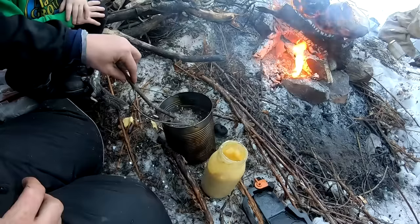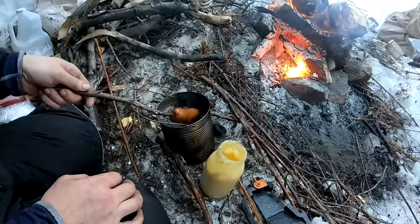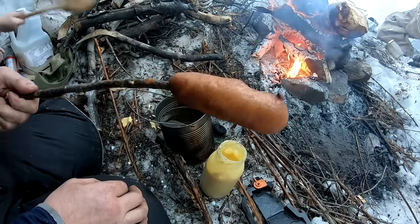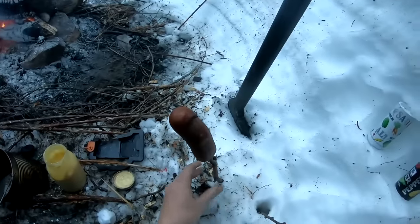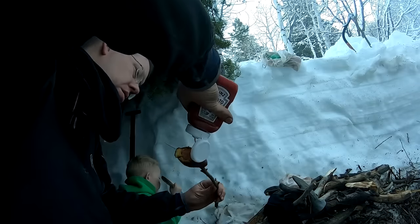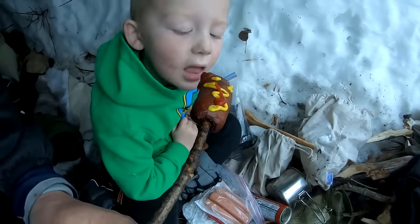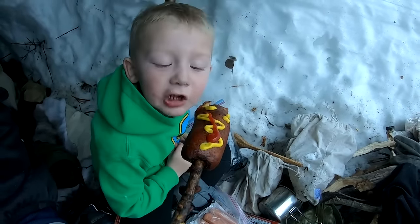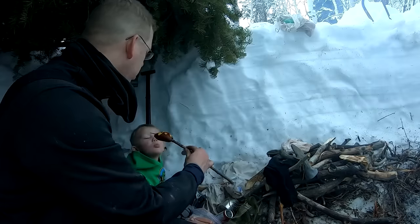Oh, look at that. Look at that. Is that not a gorgeous corn dog? All right, we'll just let it sit there and cool for a little bit. Is that my hot dog? Here, just give it a bite right there on the corner. I kind of like it. Yeah, you kind of like that?